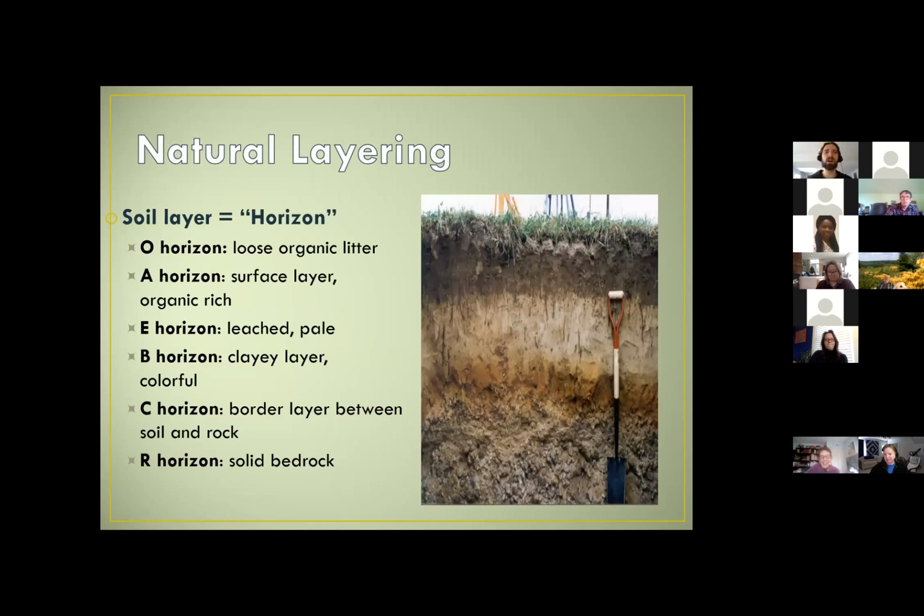Well, it comes in layers that we call horizons. Up at the top, we've got our O horizon, which is just loose organic litter on the surface. We've got our A horizon, which is what people call topsoil. Around here, naturally, we only have about 2 or 3 inches of it. It's not very thick in Virginia, but that doesn't mean it's not healthy or important. It is very healthy.